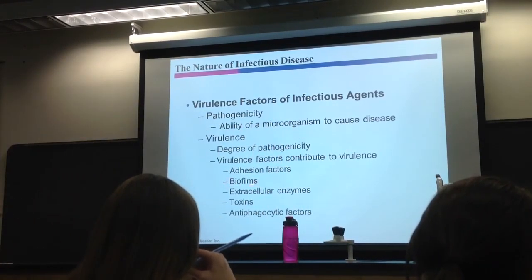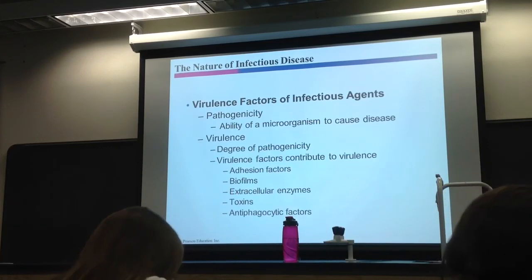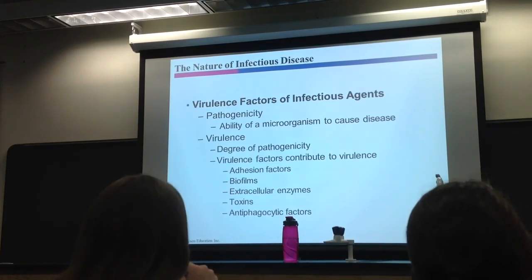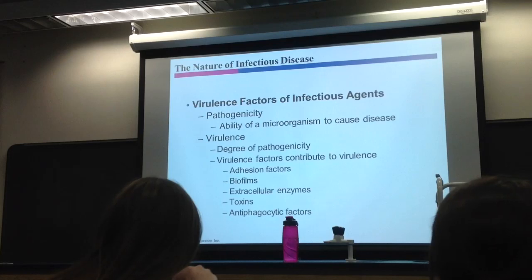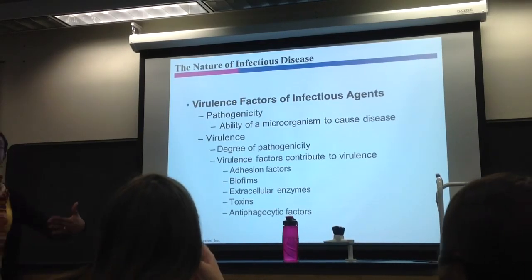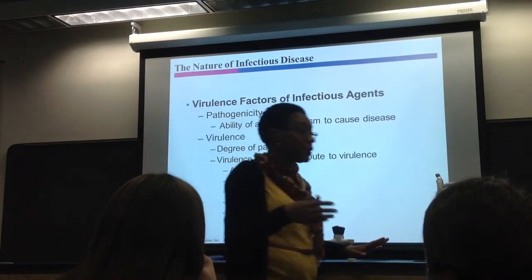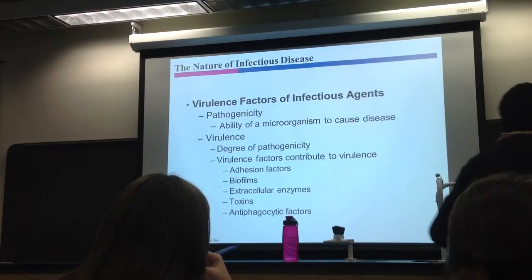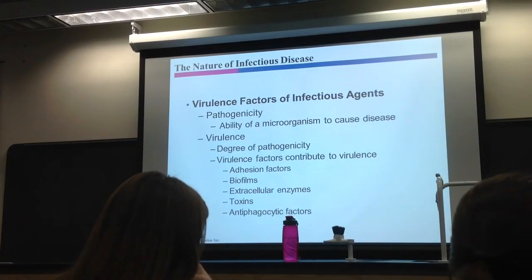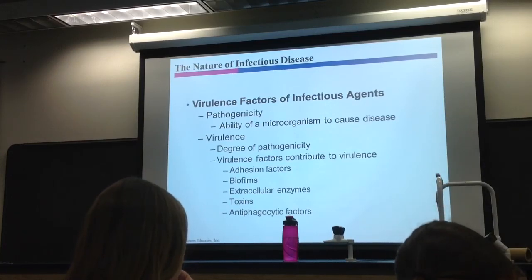All right? Biofilms allow bacteria to attach to you. Extracellular enzymes. So extra means what? Outside. So these are enzymes that the bacteria make on the inside of them, and then they secrete them outside to cause illness. Toxins, these are basically poisons that make you sick. And also anti-phagocytic factors. In other words, your white blood cells typically would eat bacterial cells, that's phagocytosis. Well, some bacteria evade that whole process.